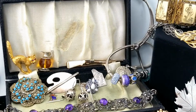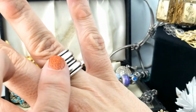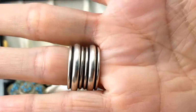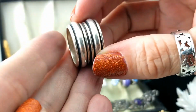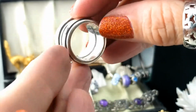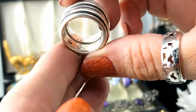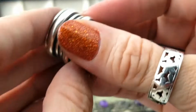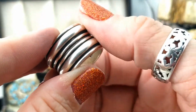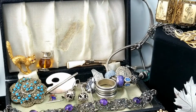Here's a ring. Bam! It is a fidgety ring. It spins. The two larger bands there spin. It's pretty heavy, I gotta say. You definitely know you're wearing it. And it says 925 there. It looks like two rings that got put together almost, except the other one doesn't say 925, so I don't think so. But in the day of fidget spinners, that's right on brand, isn't it?